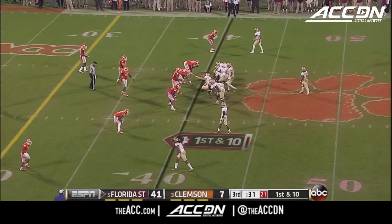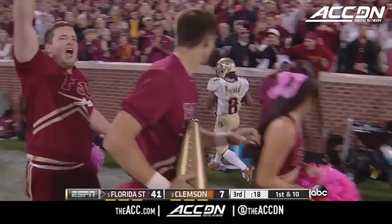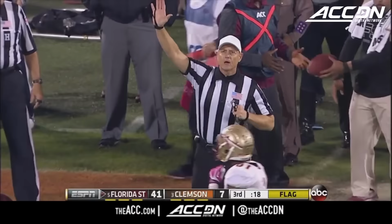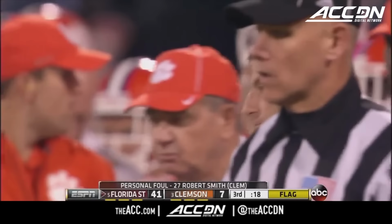Go on the road and average 7 yards a play. You got to feel pretty good about your chances. Here's Freeman. Will attempt to stay in bounds. And he couldn't there at the end. He went out to stop the clock. And a flag comes flying. There is a penalty flag. After the player was out of bounds, personal foul, late hit. Well, that's 10 penalties now, Brent. Going back to what you were talking about earlier. Yeah, Robert Smith incurs that penalty, and the Noles are threatening again here.